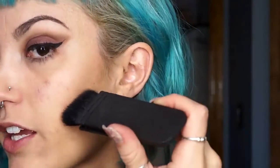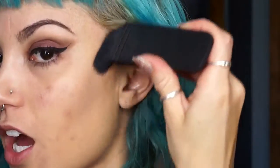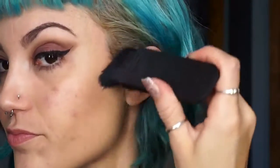I almost kind of create a straight line back and then kind of a straight line up. So kind of this lopsided triangle. After I've blended it out, I kind of start shaping it.